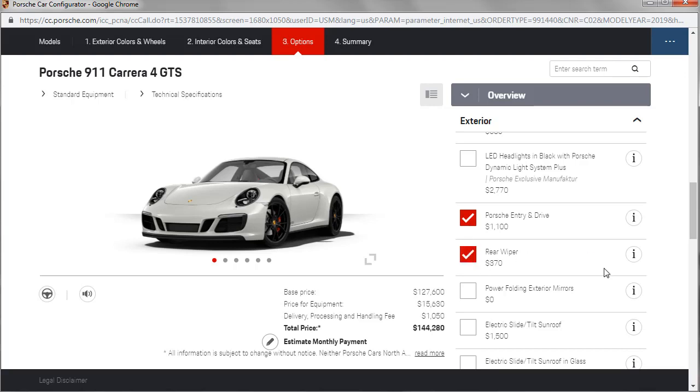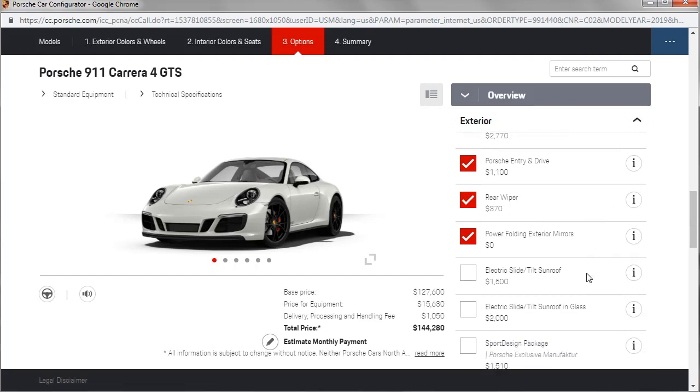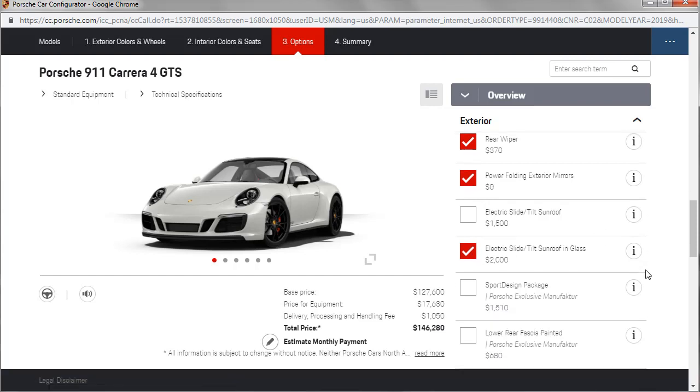Power folding exterior mirrors. Then if it's no cost option, then make it power folding all the time. Electric slide tilt sunroof. Maybe. Oh, and then they offer it in glass. I think I'll do it in glass because then I have the ability to keep it closed, but then open up the screen and let a little light in. Normally you open up the roof. But I don't know, it might be cool.